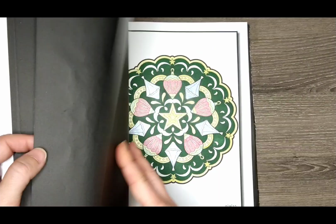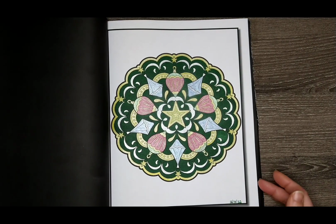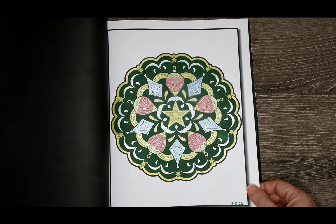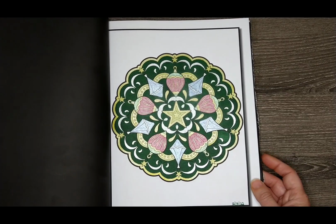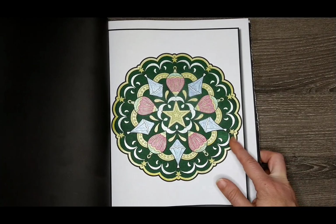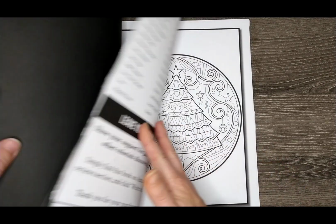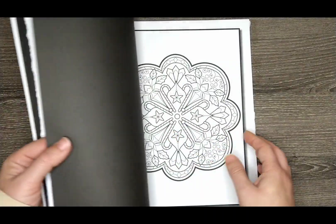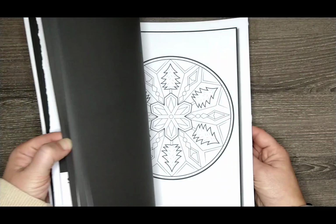And this is the one I just completed. A little sneak peek of my completed pages for the month. This is about it so far, just to let you know how things are going there. But yeah, I just sat down and did gel pens and then some alcohol marker for the inside areas, and it was relaxing. I enjoyed it.